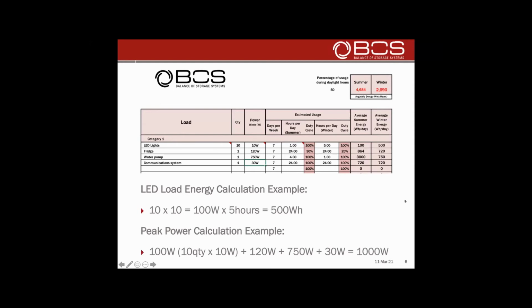This is just a quick example of one method that we use to turn information from a site into a load profile. So listing each individual appliance, the quantity, the power, the days per week, summer or winter energy, and we actually have a column in there for the duty cycle. I think you can probably see the fridge there.